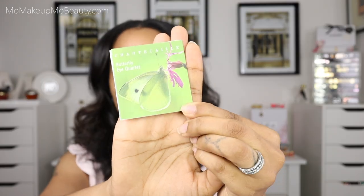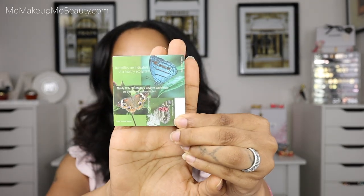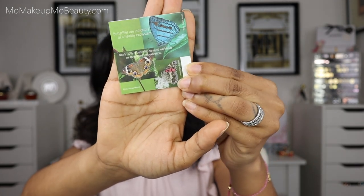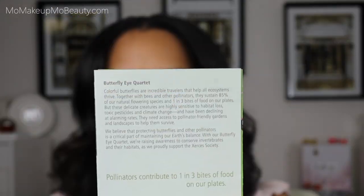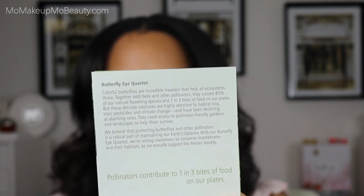So when it came to this Butterfly Eye Quartet, whenever they include these little booklets, they are always something I look forward to personally. And you should too, because they are packed with information. These are actual photos taken by professional photographers. Butterflies truly do play a major role in the ecosystem, so it's really nice to support causes like this. If you'd like to pause and read, I love being able to share all of this with you.